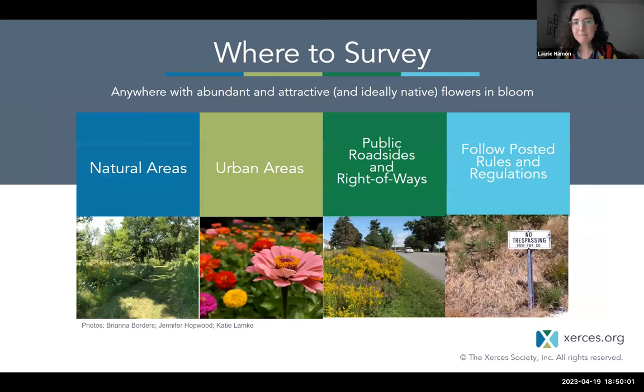When you're thinking of what kind of places you can survey, it's very, very flexible. You can focus on natural areas, urban areas like backyards, public roadsides and right-of-ways again. And again, just follow those posted rules and regulations.